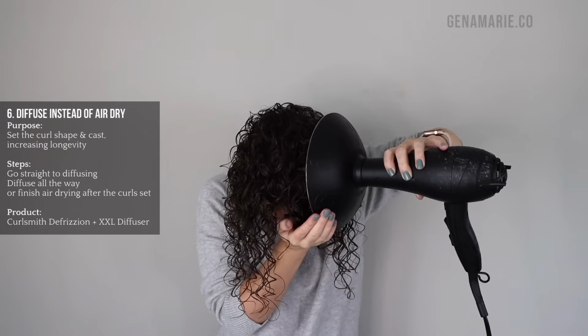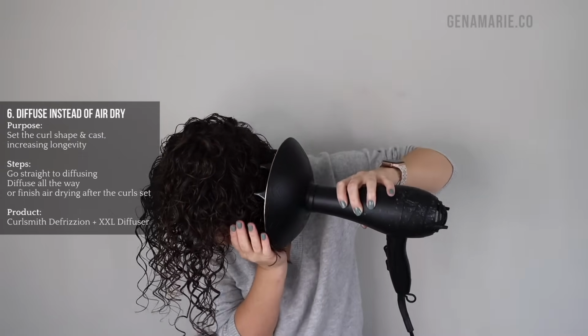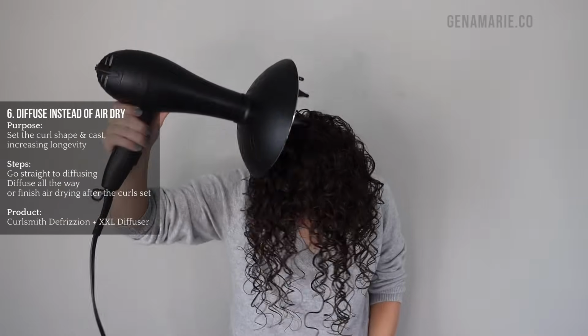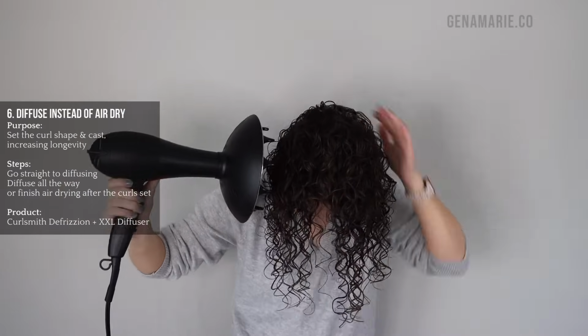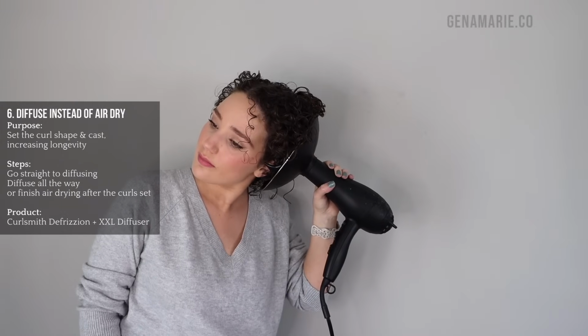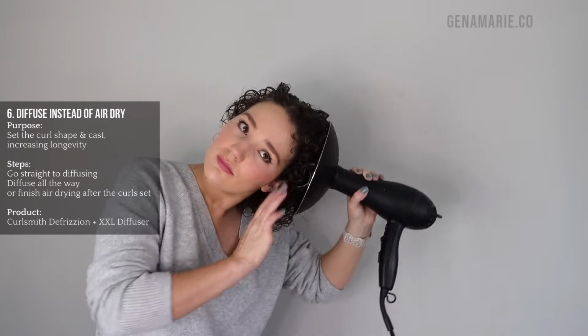Step number 6 is to diffuse instead of air drying. This is another one of the most important steps if your curls fall quickly. Air drying is going to result in more elongated curls, whereas diffusing freezes the curls in place and sets your cast, reducing frizz.